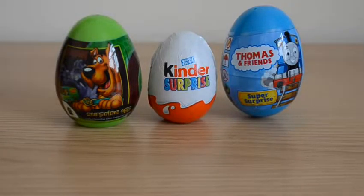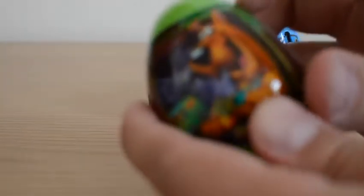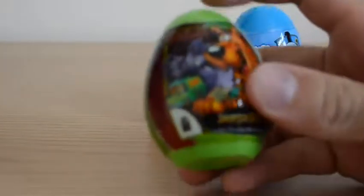Today we're going to take a look at three eggs. We have one Scooby-Doo egg, which is a super surprise egg. We also have a Kinder surprise egg, which everyone loves a bit of Kinder surprise chocolate. And we also have one of my favourites at the moment, which is a Thomas and Friends super surprise egg, which is a collection that I'm trying to get to complete now. So let's take a little look at the Scooby-Doo egg first.